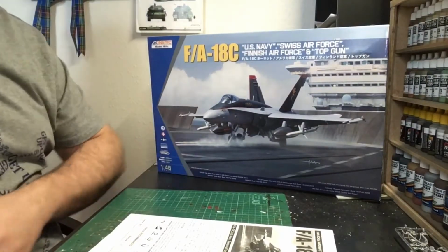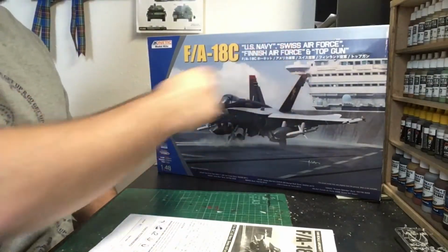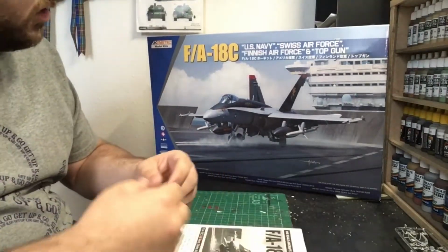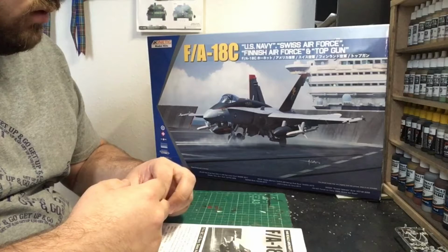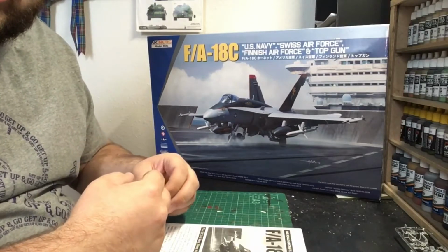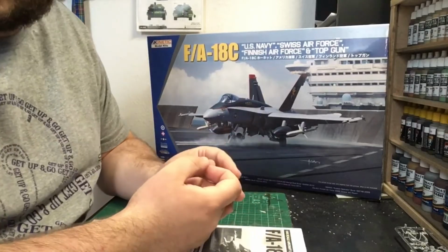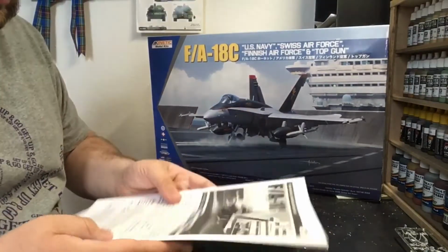The previous Hornet I did is basically just all grey, but with the blue tails. It does seem to be that they're not anniversary schemes or anything. It seems to be that they kind of have one aircraft in the squadrons, almost the squadron aircraft. So we'll see. But not sure.